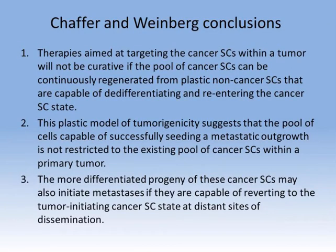What Schaefer and Weinberg argued from that kind of diagram is that if you target your therapy only at the cancer stem cells, you probably will not be curative, because there will be a pool of cancer cells that can be continuously regenerated from the plastic non-cancer stem cells. And they can re-enter the stem cell state. They also pointed out that metastasis may not necessarily arise from stem cells which were in the existing pool of cells in the primary tumor, since it's possible to think of a progenitor or a transit amplifying cell moving out and translating back into a stem cell at a distant site. So this is very important in the way we think about how these might develop.